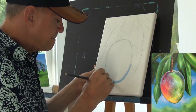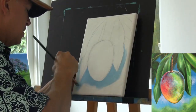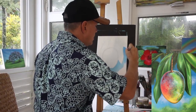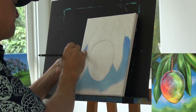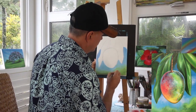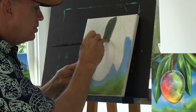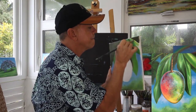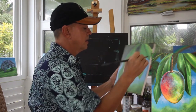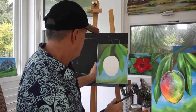The first thing I'm going to do is cover this whole painting with the colors that I think I'm going to use. So there's the first layer. Now I'll paint a base coat for my mango.